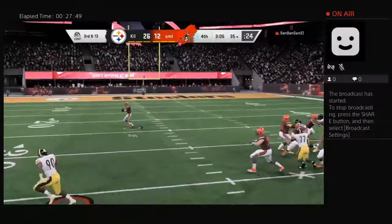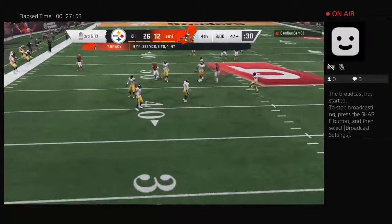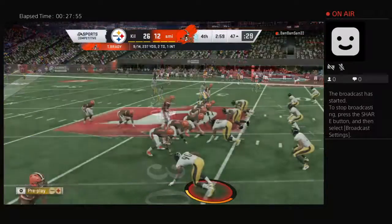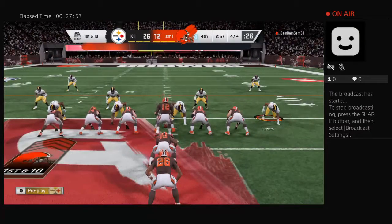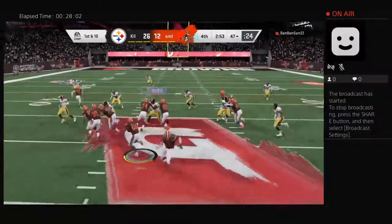Brady. Open man is Thielen. It's complete. The Browns passing game finding its stride. They've got another first down. You cannot write these guys off just yet, not with a quarterback like that under center.